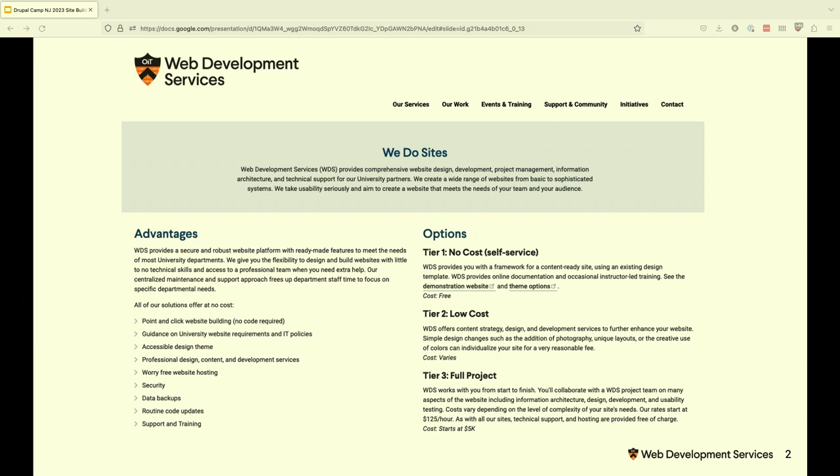So WDS, we've been working with Drupal for over 10 years. I think this is the 10th year of DrupalCamp New Jersey, or the 11th? 11th, yeah. So it started the first year that WDS got involved with Drupal when we were migrating off of Roxen, an old content management system.